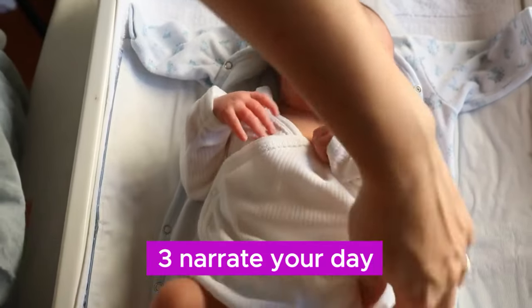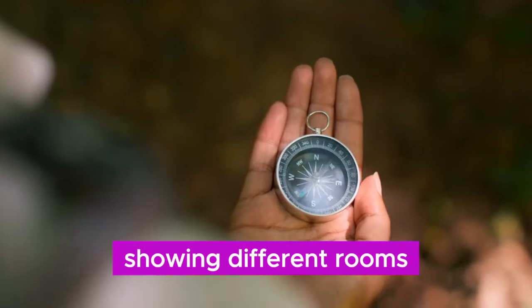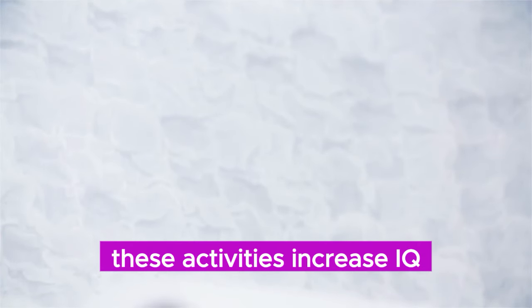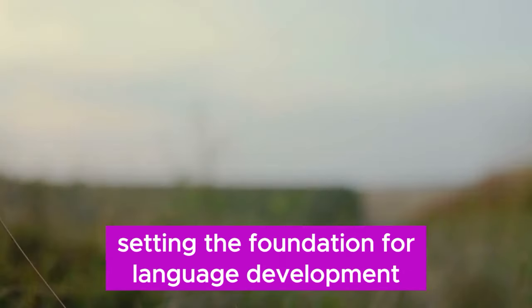3. Narrate your day. Describe your day to your baby, showing different rooms, talking about activities, and letting them listen to phone calls. These activities increase IQ and vocabulary range, setting the foundation for language development.